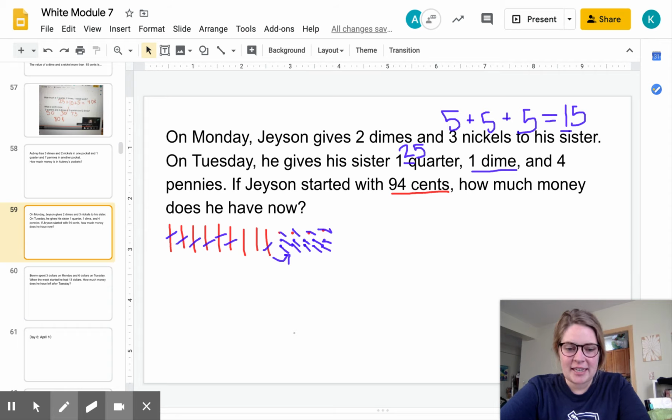How much money does Jason have left? Well, he has 2 tens left, or 2 dimes, which is 20 cents.